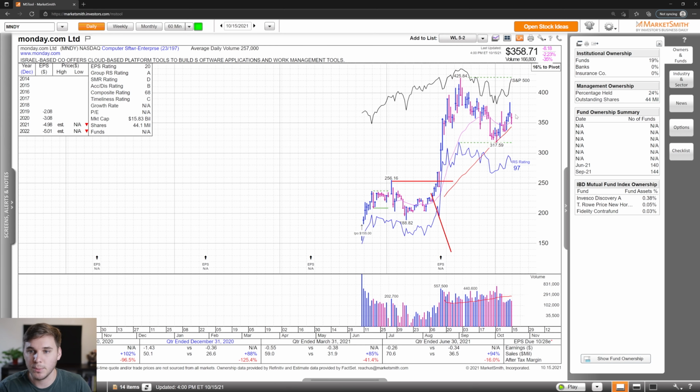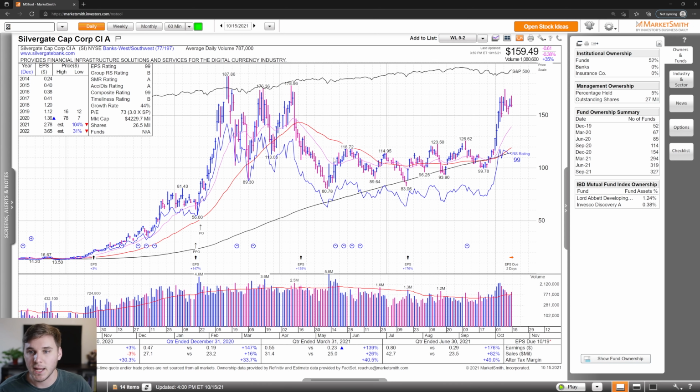So it needs to tighten up a little bit, form some pivots. You can manage risk versus the 50-day here or the 21 EMA even. But I do want to see a clear pivot before I enter this one, maybe using this high. And I want to see a push out on volume, managing risk at these swing lows or the moving averages. So that is Monday. Moving on, we've got SI also going along with the crypto theme here.